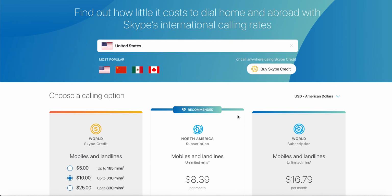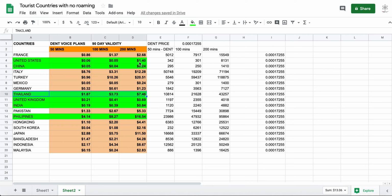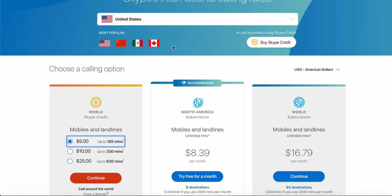I'm on Skype's main website where I put in the country and then it gives me the different package options. You can see a 200 minute call time costs around $5. And if it is more than around 300 minutes, it's $10. If I go here, you can see clearly 200 minutes for United States costs $1.40. It is considerably cheaper, more than 30 to 40% cheaper than what Skype offers for making calls to United States.